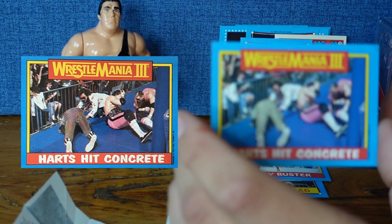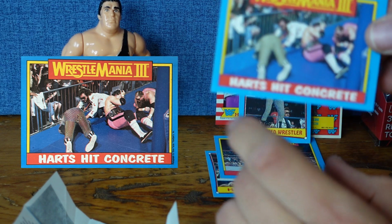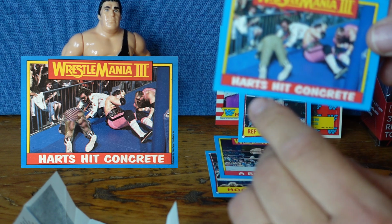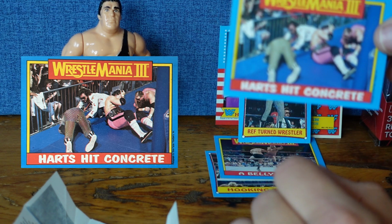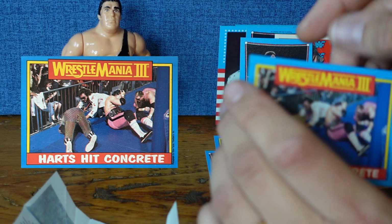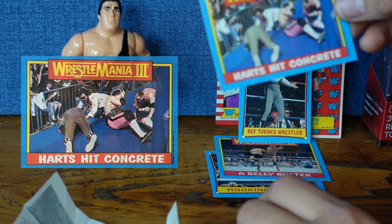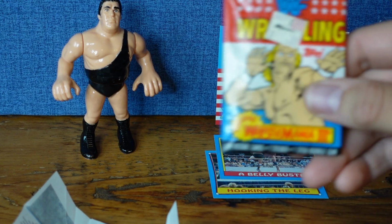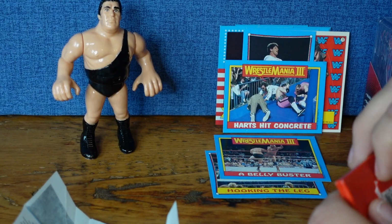That is a Bret Hart rookie. I did open one of these in the last pack that I had, and it had this same print imperfection at the bottom, a little white dot under there, and also this one does have a ding on this side. But again, Bret Hart rookie, pack fresh. I love it. Pack number 2, let's see what we got here.